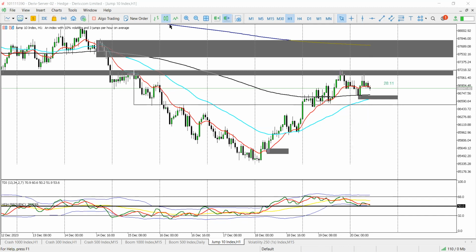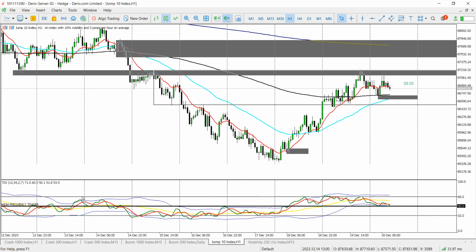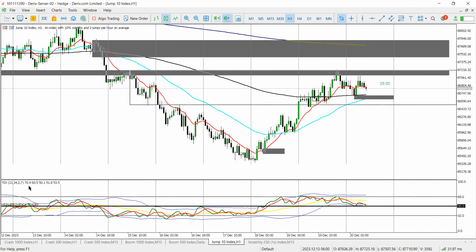RSI 14 J10. Okay, on J10, I use, okay, what value is this TDI? I think it's a 13. Yeah, it's a 13. It's advanced 13 RSI on my TDI. So that would be, let me grab a pen. Okay, I didn't quite understand there, but if you're asking about RSI, I use a TDI, and its value is 13.